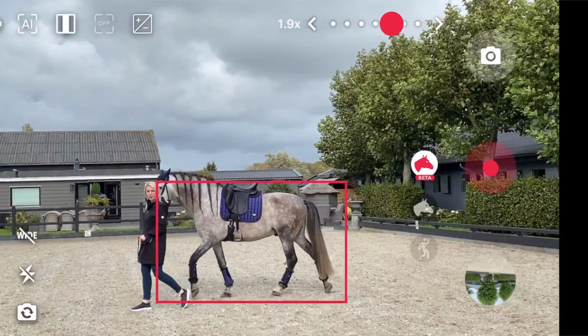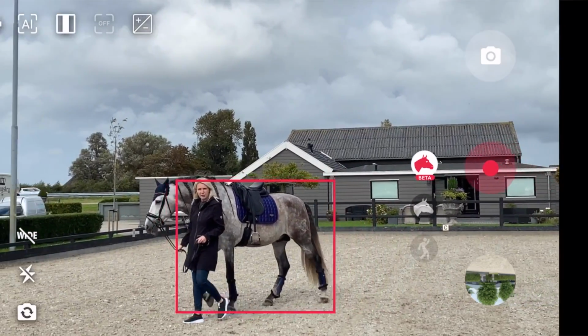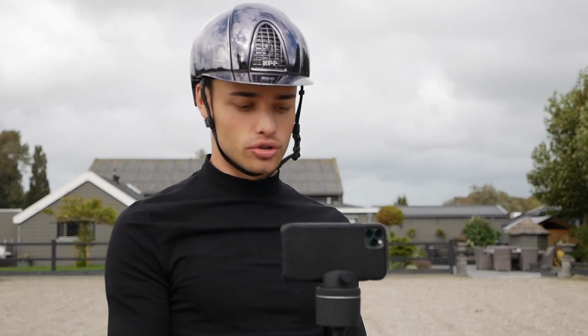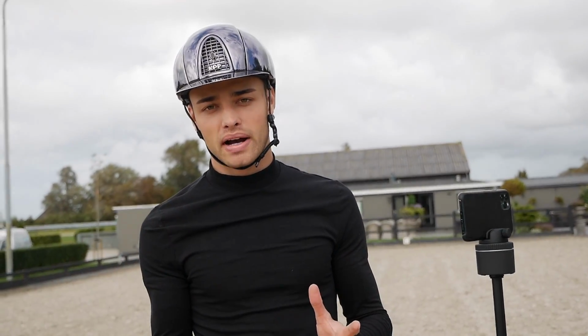And this works the same when you're riding. So all you have to do is you set it up, you click record, and then it'll keep spinning around and following and tracking the horse. Yes is now obviously in the way. So then what you do is, as soon as it catches the horse again, it'll pick itself back up.